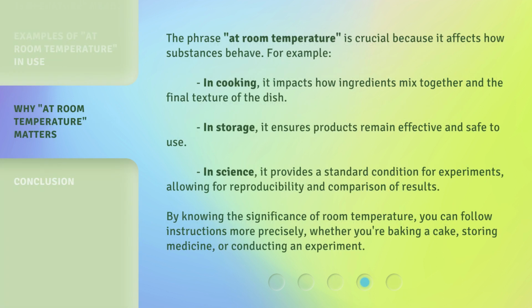The phrase "at room temperature" is crucial because it affects how substances behave. For example, in cooking, it impacts how ingredients mix together and the final texture of the dish. In storage, it ensures products remain effective and safe to use. In science, it provides a standard condition for experiments, allowing for reproducibility and comparison of results.